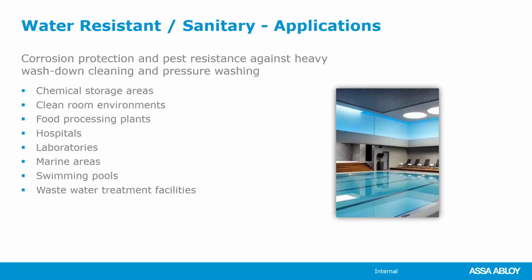These can be corrosion resistant. You can order these in a stainless steel or conventional hollow metal. And again, your stainless steel would be for your heavier humidity and corrosion type areas. This is great for laboratories and marine areas, swimming pools that get washed down on a regular basis. It keeps your product from rusting inside out.